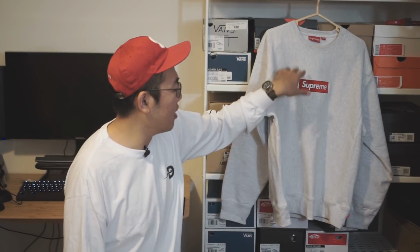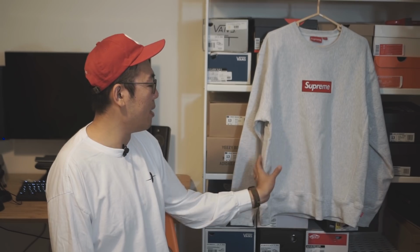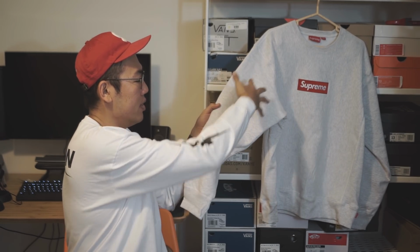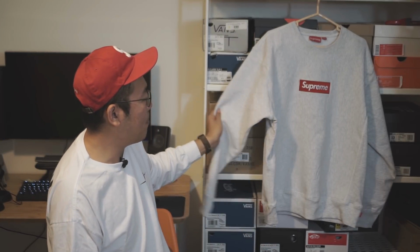As you can see, the entire front panel of the garment is done in the reverse weave fabric. Also, the back panel is done in the reverse weave as well. However, the arms are just normal weave. They're just vertical weave going this way. And I guess that doesn't really matter, because your sleeves getting stretched out doesn't matter as much.